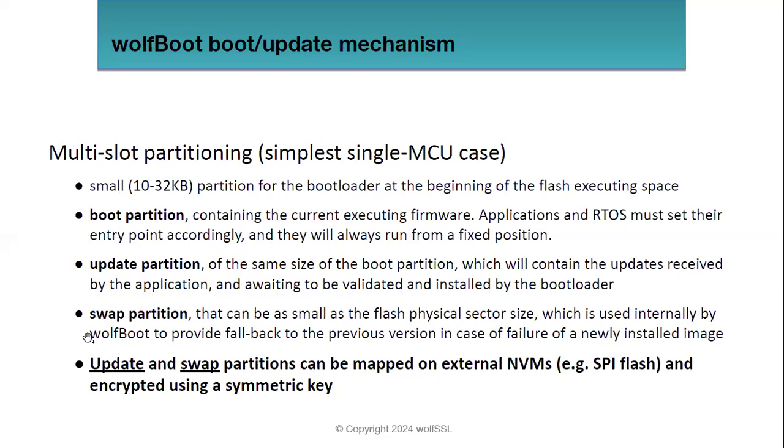which is as small as a flash physical sector size, and it's used internally by wolfBoot to provide a reliable fallback mechanism. So if the power is interrupted during update, nothing is lost, and the update can resume from the same place, basically because we always keep two copies of the same sector during the update, thanks to this swap partition.